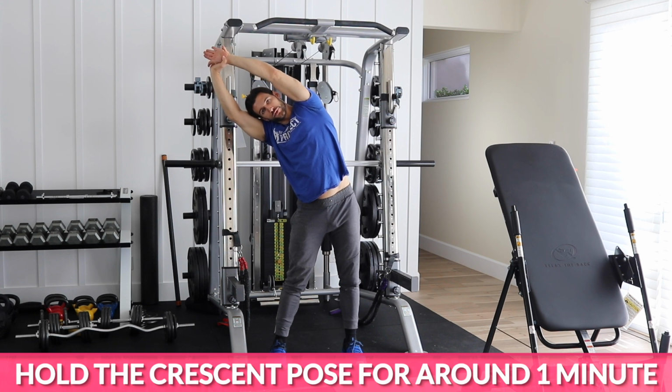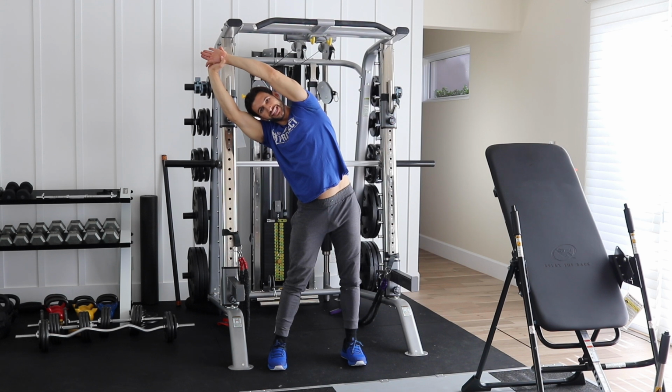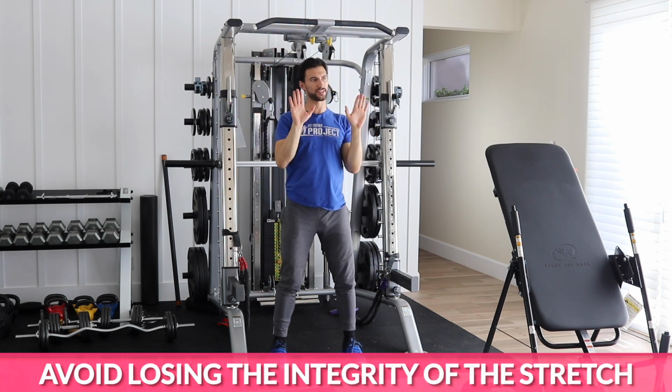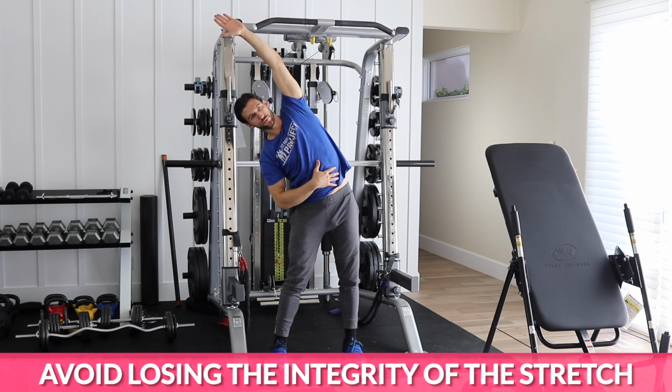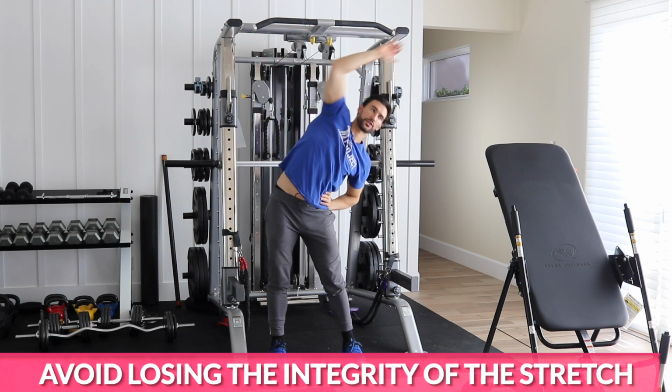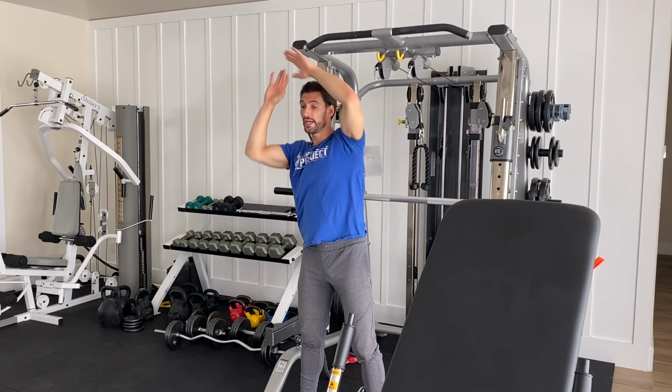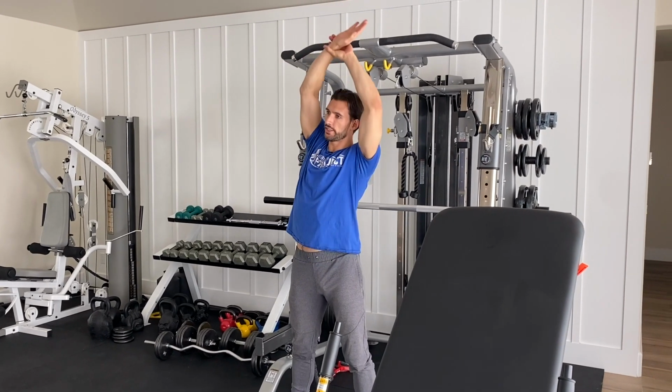It's not about how long you can go, it's about how long you can go while still feeling like you're in integrity. If you find that you're moving off center, you want your body to kind of stay in this plane as you create length through here. So you've seen the old aerobic stuff just like this. It's kind of very similar to that. We're just holding this stretch. And again, we do the other side.